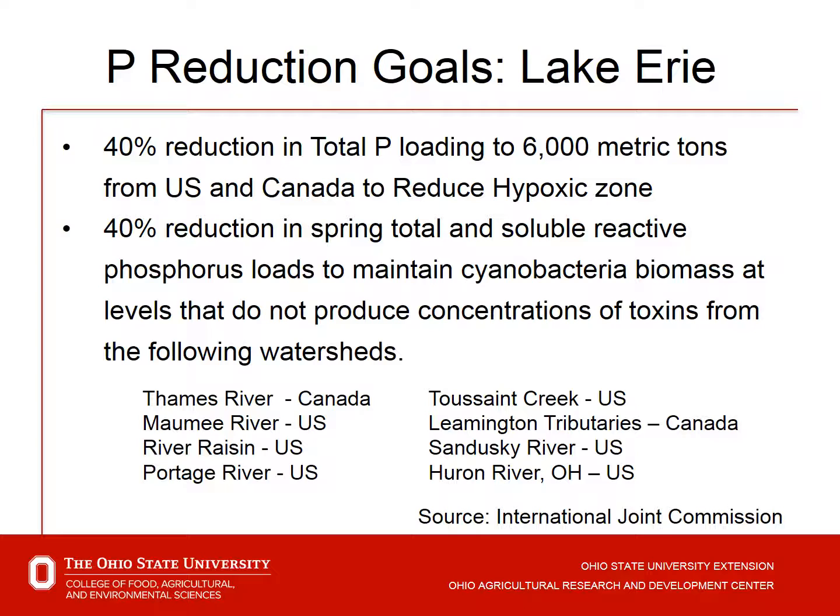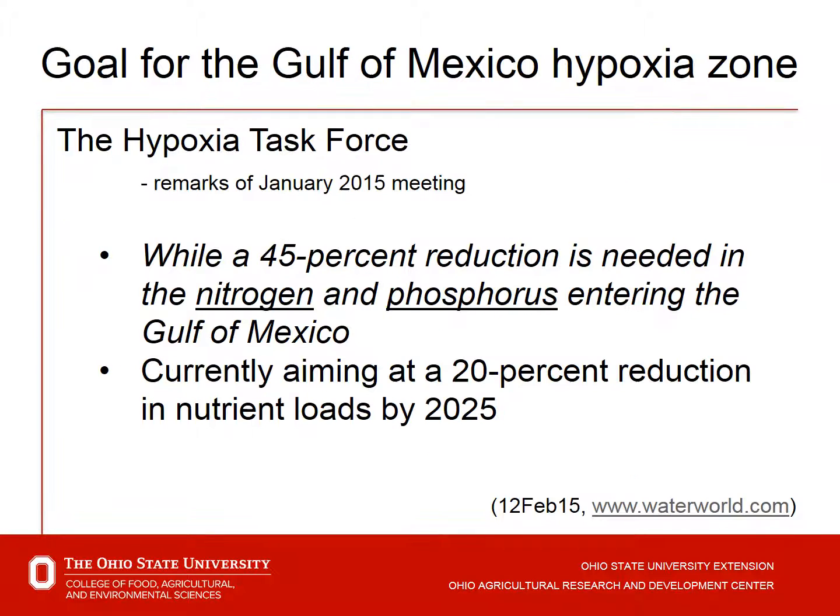We do have phosphorus reduction goals for Lake Erie. 40% is the goal, set to reduce the amount of phosphorus going into the central part of Lake Erie, but really the whole Lake Erie, to reduce that hypoxic zone. And we'd like to also see a 40% reduction in spring total and soluble reactive phosphorus to better manage that cyanobacteria biomass, to reduce the chance that it's going to produce concentrations of toxins.